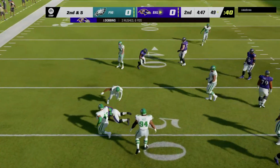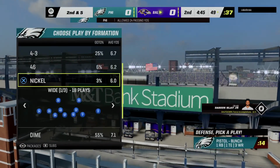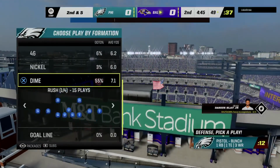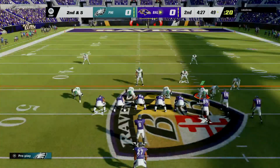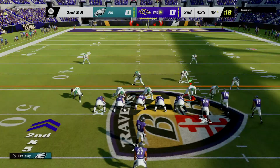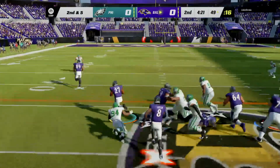And across the midfield stripe into Eagle territory. Credit the tackle to Darius Slay. Hey, it's not the most spectacular play, but I think most teams will take that every single time for the first play of a drive. Begin the series with positive yardage and set yourself up for a very manageable second down.